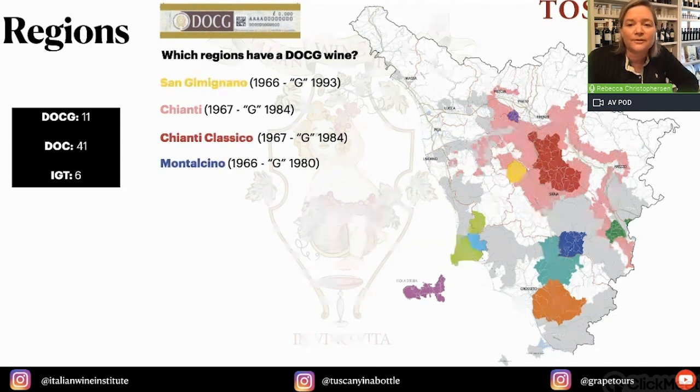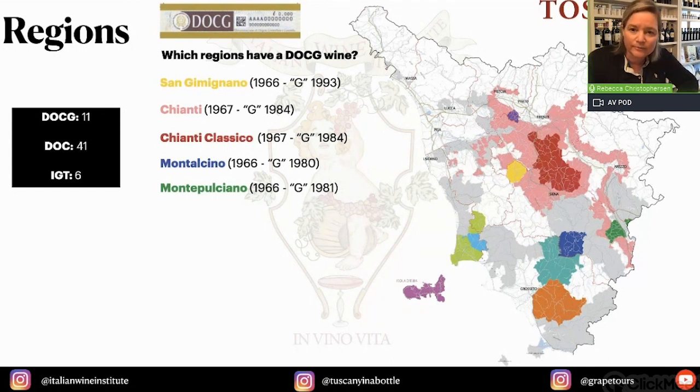Montalcino is to the south, so the blue region that you can see on the map. And I have a separate slide on that, so I'm just going to go over it quite quickly, but this is an area for 100% Sangiovese. Montepulciano, also one of the historical appellations, is also a Sangiovese-based wine appellation. I'll get back to it later.